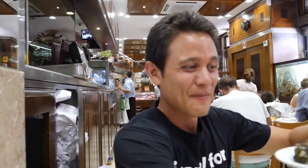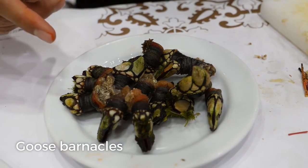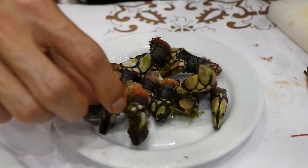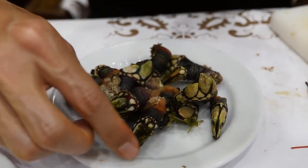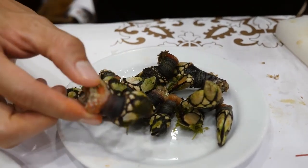And he just brought out the final seafood dish. I think it's the final one I ordered. And this is something I have never had before. This is a type of barnacle. And I think they're called goose barnacles. These are very interesting, bizarre looking. They kind of look like little animal hoofs, but you can actually see the algae or some green seaweed growing off of them.